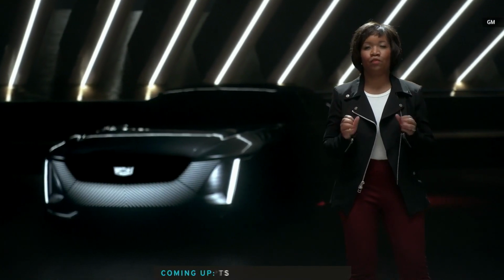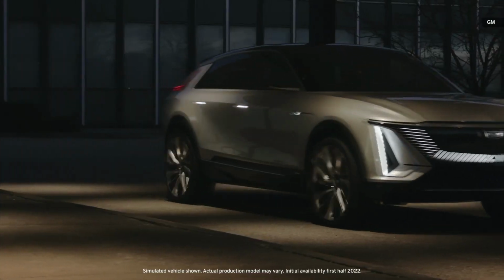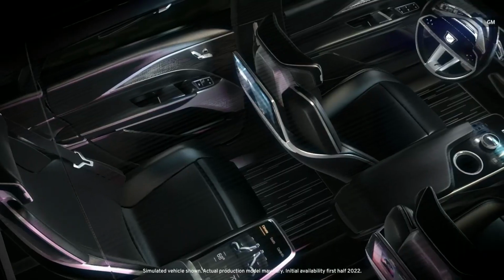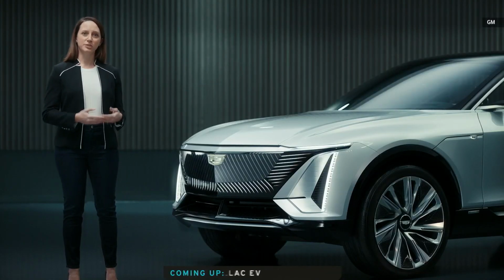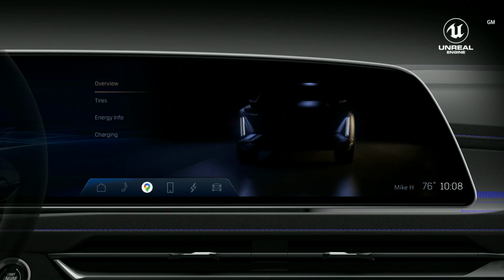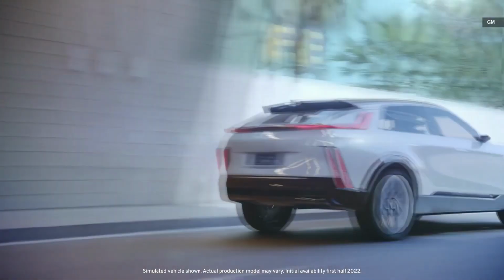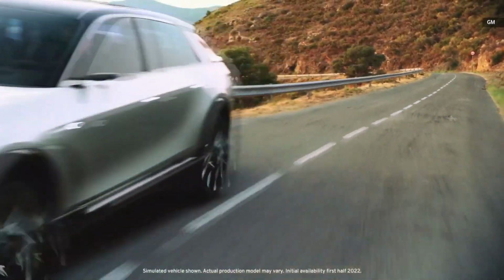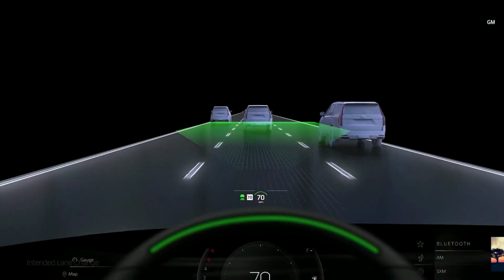Cadillac also had some more details on its forthcoming and very much real Lyriq SUV, which was unveiled properly last summer. The cabin is now said to use Unreal Engine both for its in-car graphics, but also for its augmented reality heads-up display. And the company confirmed that the Lyriq will also be packed with Super Cruise driver assistance technology as a standard affair.